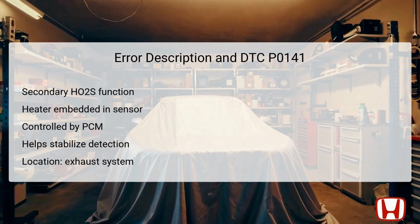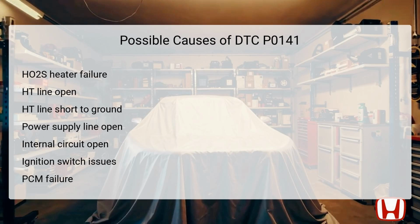The specific operating environment for the PCM to detect this issue includes the engine running at specified temperatures and battery voltages. The sensor's role ultimately affects the vehicle's emissions, and failure in this component can lead to increased emissions and potential engine performance issues. Several factors can lead to a DTC P0141 being set.